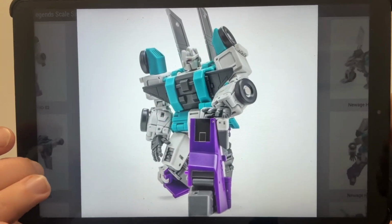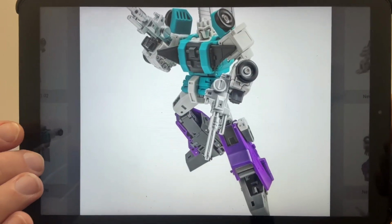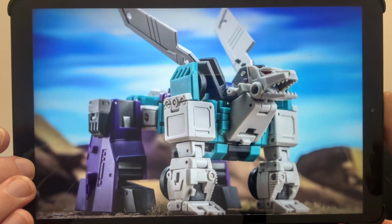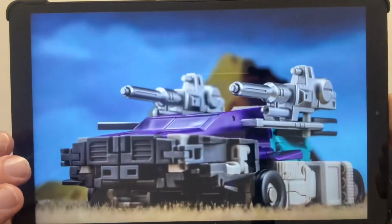I've got him on pre-order for a friend, so I'm going to, of course, be reviewing him on this channel. He's one of them characters that really sort of intrigues me. A couple of reasons. A, because, of course, he's got loads of modes. And B, because he wasn't actually available in the UK when he first came out.